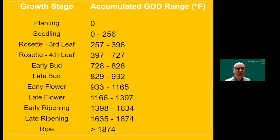In this graph, we have the growth stages on the left, and then we have an accumulated range of growing degree days. What it means is every day the growing degree days are calculated, which is the average temperature minus the base temperature, and then it is added. So after a number of growing degree days, we will get the germination take place and we get the seedling. The numbers here are the growth stages between putting it in the soil and when the seedling is there, and the rosette stages. There is a range, and the range is there because there is some variety difference between how long a growth stage might last.